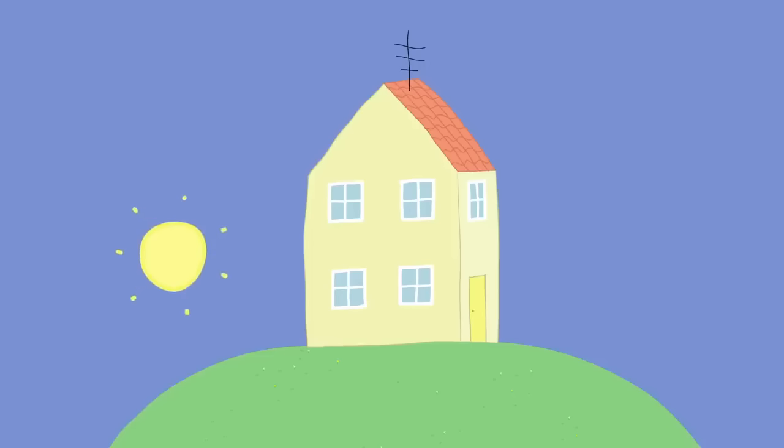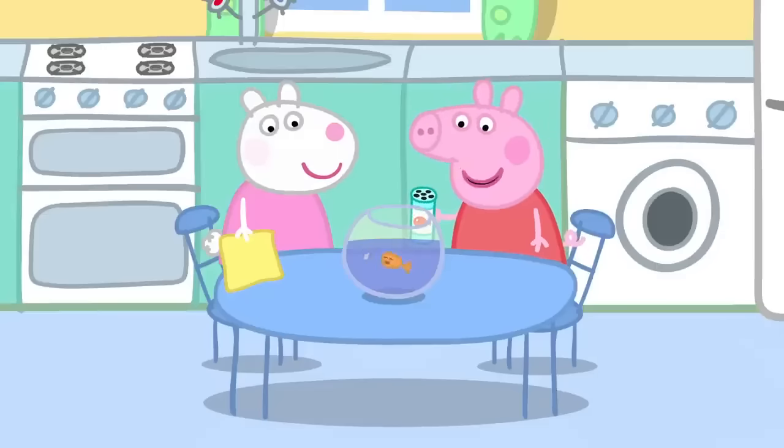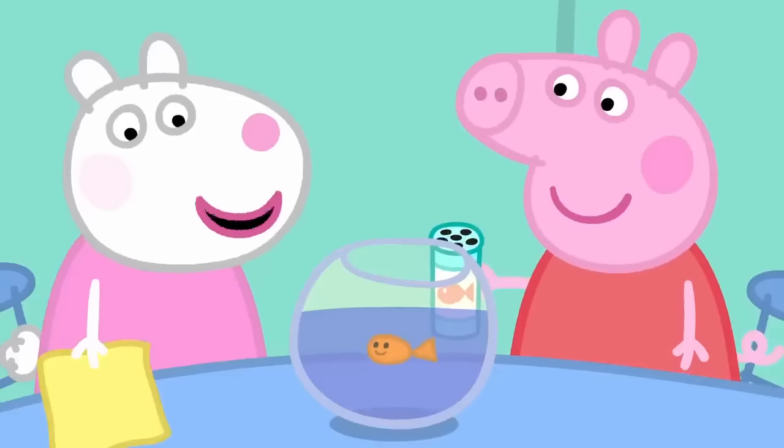It is the evening before the pet competition. Peppa and Susie are getting Goldie the fish ready. Eat up, Goldie. You've got a big day tomorrow. I will polish your bowl.